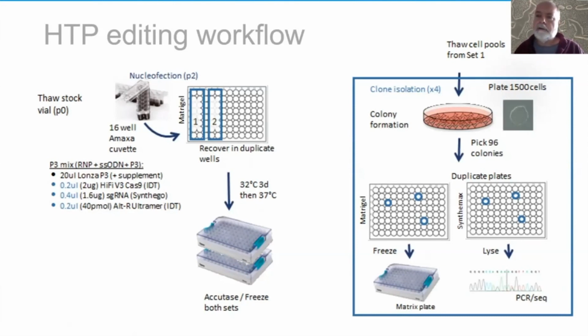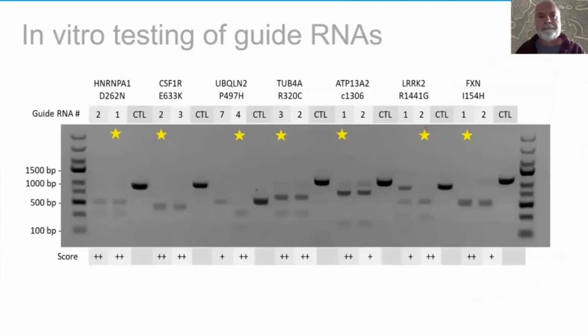Just plate out a small number of cells on a 10 centimeter dish, and then we wait for the colonies to appear, and then pick colonies, and we then distribute those colonies onto two 96-well plates. One that we freeze and archive, and the second that we lyse for PCR. So we can maintain these cells in culture for a short period of time, and then genotype those clones. And once we've identified the clones that have the mutation we want, we can thaw them from the matrix plate and expand them for further characterization.